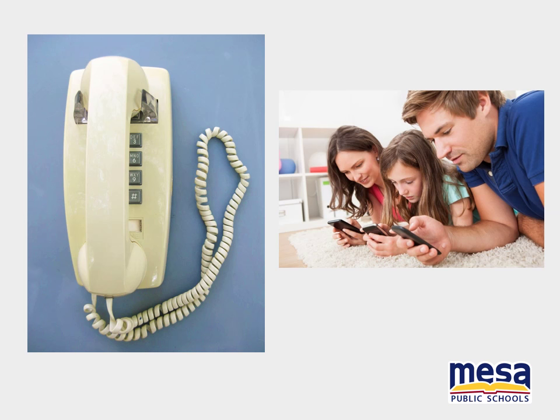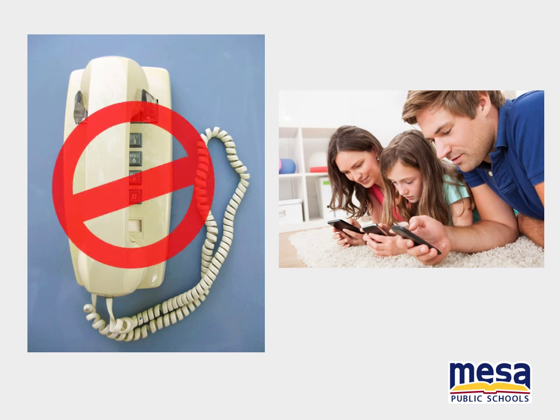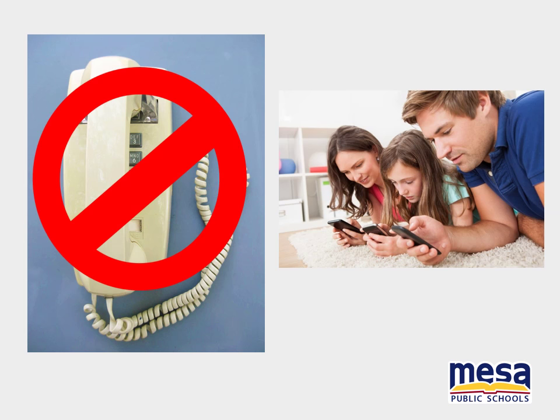There's a law that was updated in 2015, the Telephone Consumer Protection Act, that says you must have consent to send phone calls from mass communication systems to cell phones. The only exception to this is for emergencies. With more and more families not having home phones, we need to ensure we are following this rule.